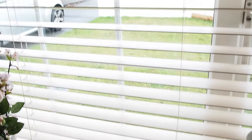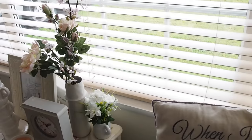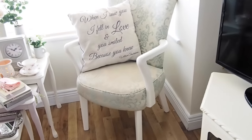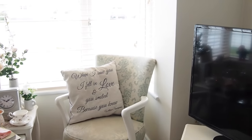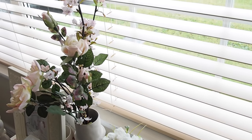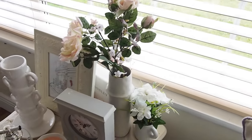Then I just have wooden blinds in this room. I don't have curtains, but it is something I've been thinking about, but it's because I have this little bay window and it's a snug. I haven't added any curtains. We just have the wooden blinds on the windows. Went with the cream coloured blinds just to add more light to the room, and they definitely do. They almost reflect the light back into the room.